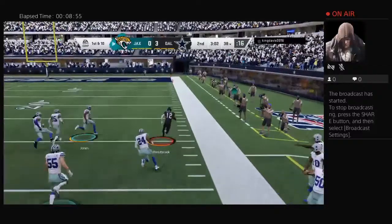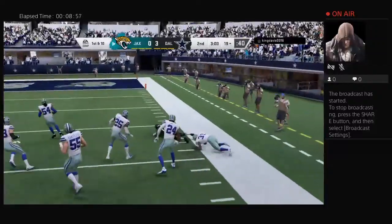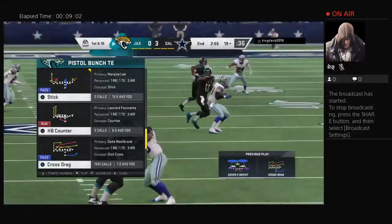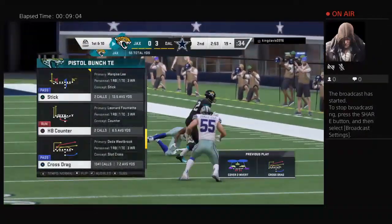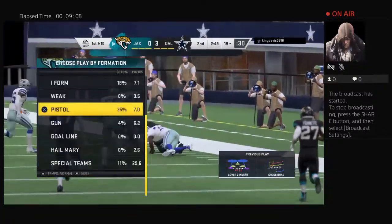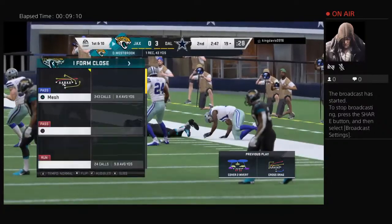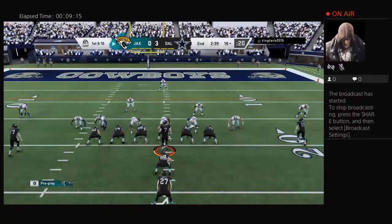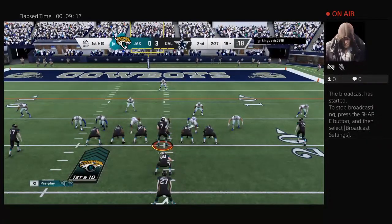That one complete to D.D. Westbrook. And he takes this down deep on the Cowboys side of the field. It's a big play for the Jaguars. 43 yards. First down. So the big play means just like that, they'll operate from the red zone now on first down.